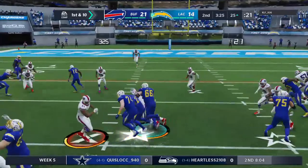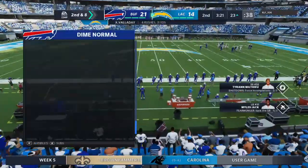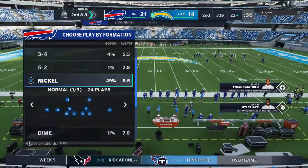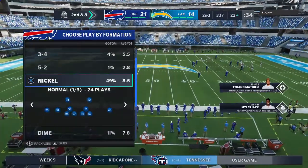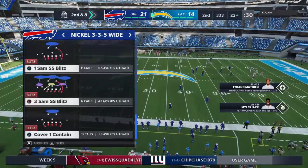From the shotgun now, here's an inside give. And he's going to take this one down to about the 23-yard line. 2 yards on the carry there. It'll be 2nd down. Certainly a nice job there by the defense rallying to the football and getting him on the ground.